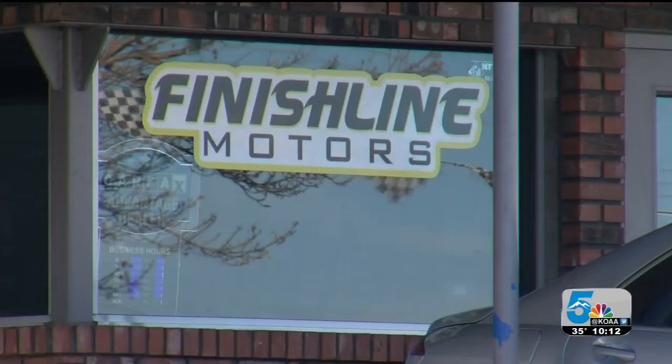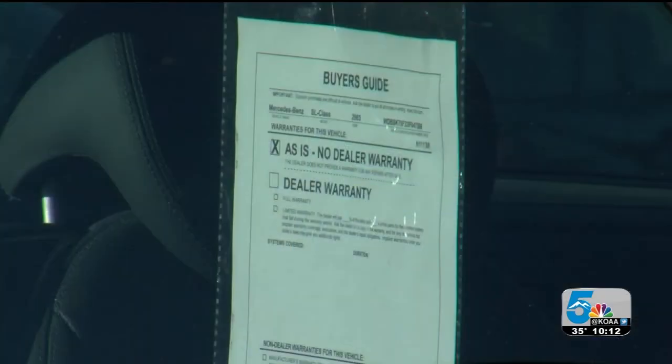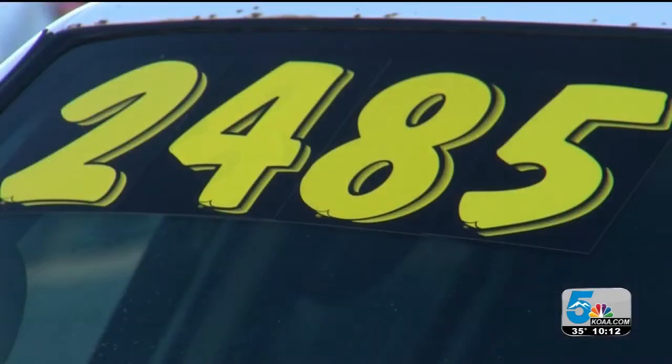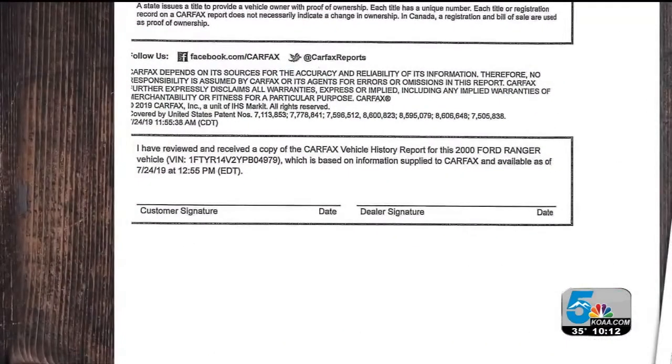As for the dealership side of things, well, the owner told me by phone that his sales staff provide and go over the Carfax report with every customer. And we'd take him for his word, except for the fact that on the last page of the Carfax report is a place for the buyer and seller to sign, acknowledging they reviewed and received a copy of the report. Both signature lines on the Carfax report for Chloe's truck are blank.